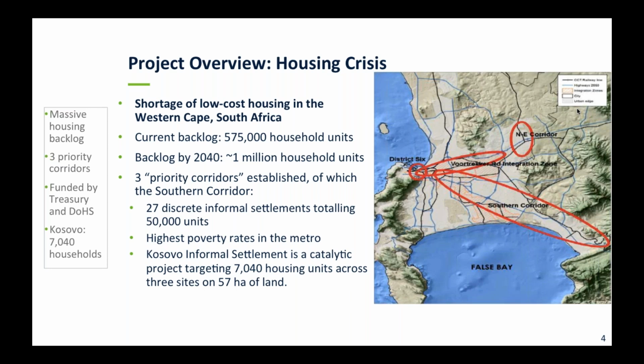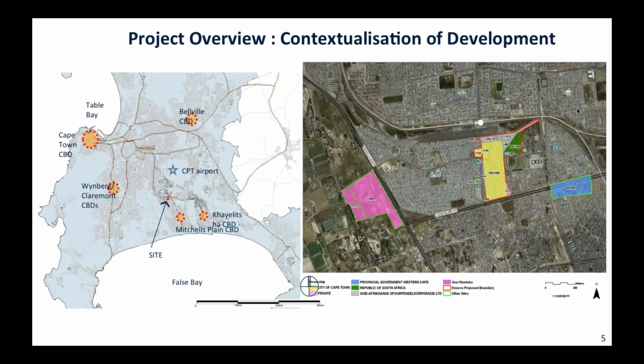So this next slide shows, on the left-hand side, a map of Cape Town, and you can see the project site, which is about 25 kilometers to the southeast of the CBD. It's close to some transport hubs, and on the right-hand side, you'll see an aerial view of the three parcels of land.